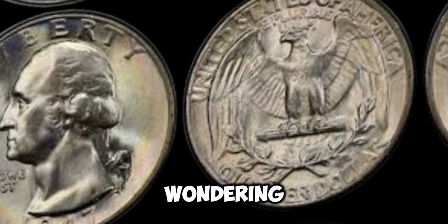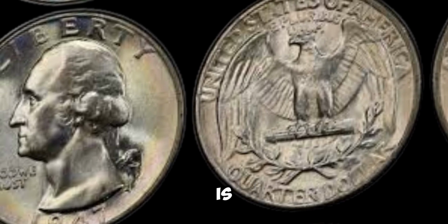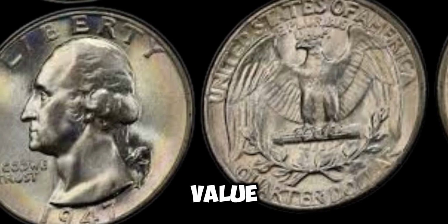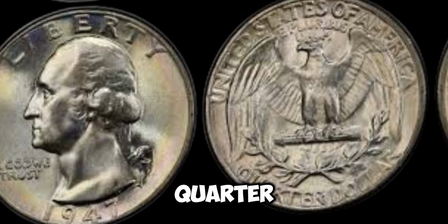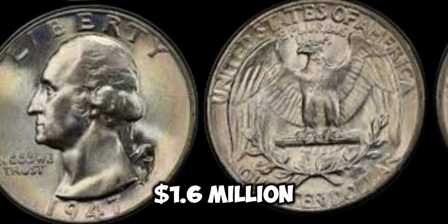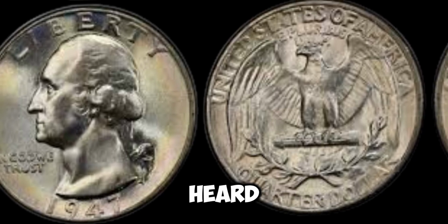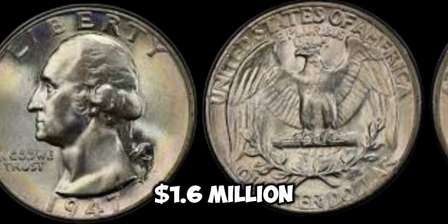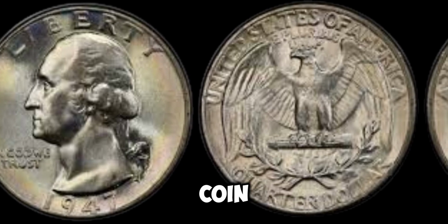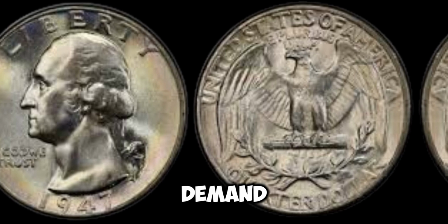Now, you may be wondering, if this coin is so rare, how much is it actually worth? Well, hold on to your hats because the value of a 1947 Washington quarter coin in mint condition can reach up to a staggering $1.6 million. Yes, you heard that right, $1.6 million. This value is based on factors such as the quality of the coin, its rarity, and current market demand.